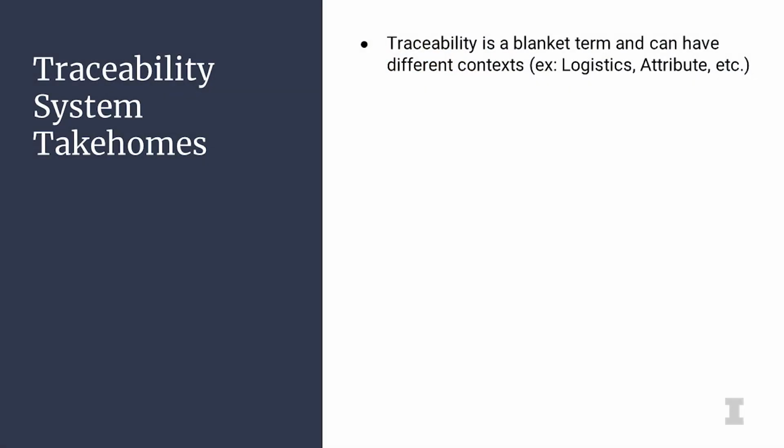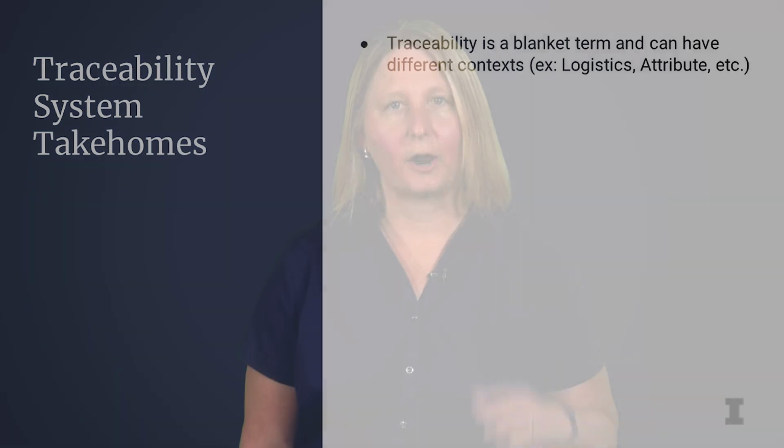So as we wrap up this video series, we learned that traceability is a bit of a blanket term, and it can have different contexts. In some cases, it's logistics in understanding where a product goes from point A to point B. And in other cases, it's got attribute components to it in understanding how or what processes a product went through in order to create it.